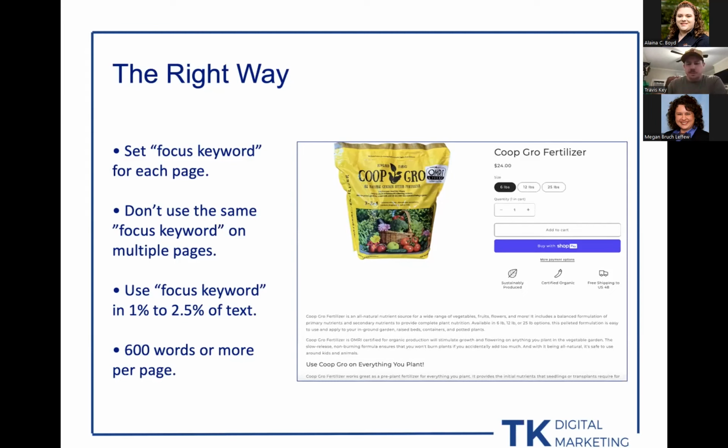A lot of times we'll do some keyword research. There's apps out there where you can see which keywords or which words or phrases are being searched more in Google. We can use that to really direct us on what our focus keywords on our website need to be. These are the words and phrases we need to have on our website more than others.